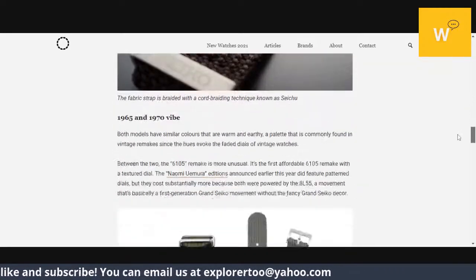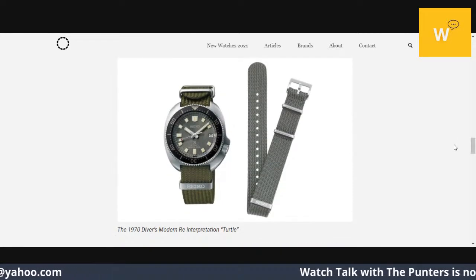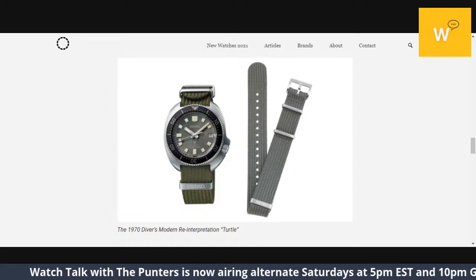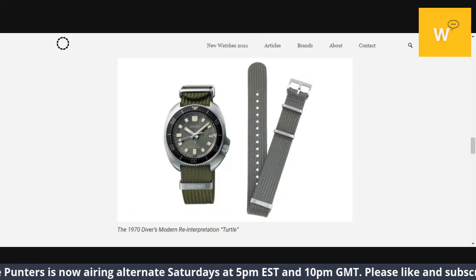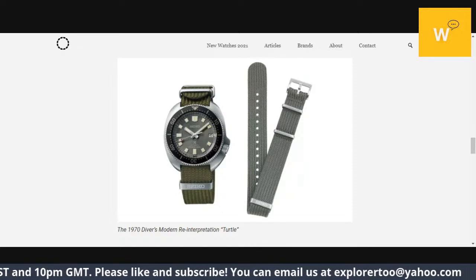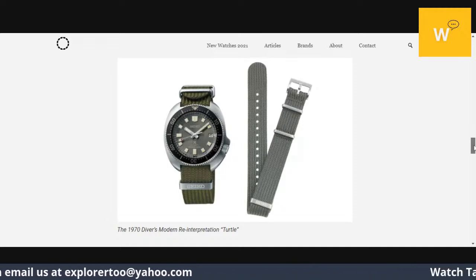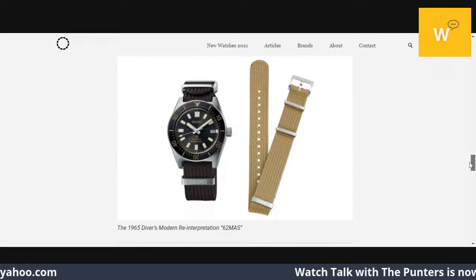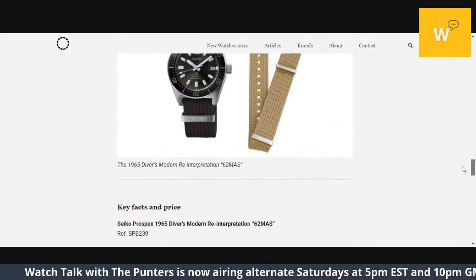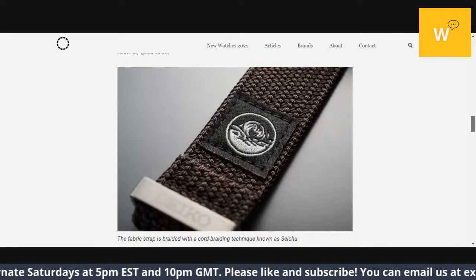The main difference in these two models from the other reissues of the same watches is the inclusion of woven fabric straps instead of rubber straps or metal bracelets, and minor tweaks to the dial colors. Although these fabric straps are merely straps, Seiko is trying to make them a bit special. They are braided using a technique known as Seiku, if I pronounce that right, my Japanese isn't brilliant. But this is traditionally used to weave obijime, which is the cord used to secure kimono. According to Seiko's internal testers, the braided weave of the strap is four times as strong as an ordinary Seiko fabric strap, making it a perfect match for a no-nonsense dive watch.